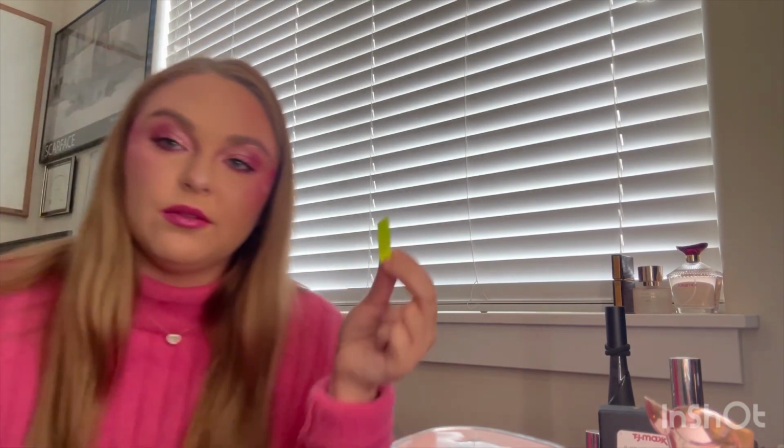Let me go ahead and spray this one. Obviously all the ones I've done so far have notes of roses in them. This one does as well, but it also has a bunch of other floral notes. It's literally called Flower.